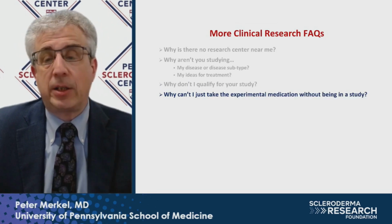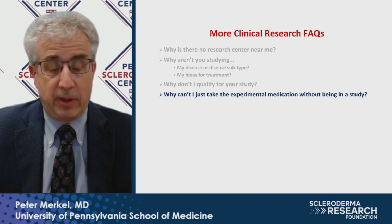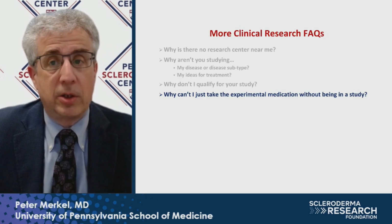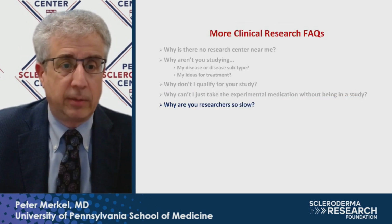Why can't I just take the experimental medication without being in a study? Well, sometimes we do that, with new drugs that we haven't yet proven. We like to avoid that. We call that empiric use. But we need to do study drugs in a controlled setting so we understand all about the safety and efficacy, and that's best done in the setting of a clinical trial.